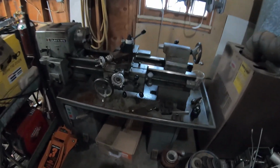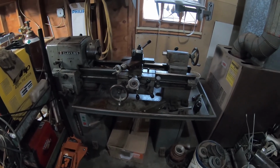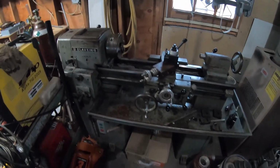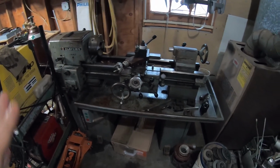So I found one like 3 miles from my house. Actually, my buddy Dave found it. And he set me up with the guy. So I went and got this thing. It's sick. This is going to be awesome for the channel because I can make so many different bushings and bearings and little screws and modify things and shafts and you name it, I can do it on this.